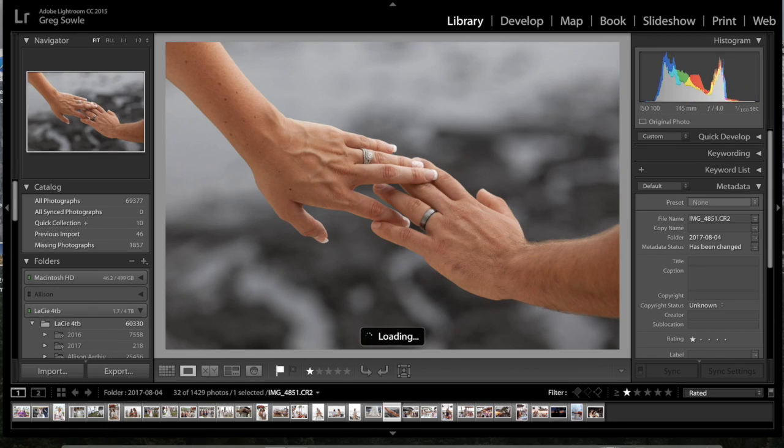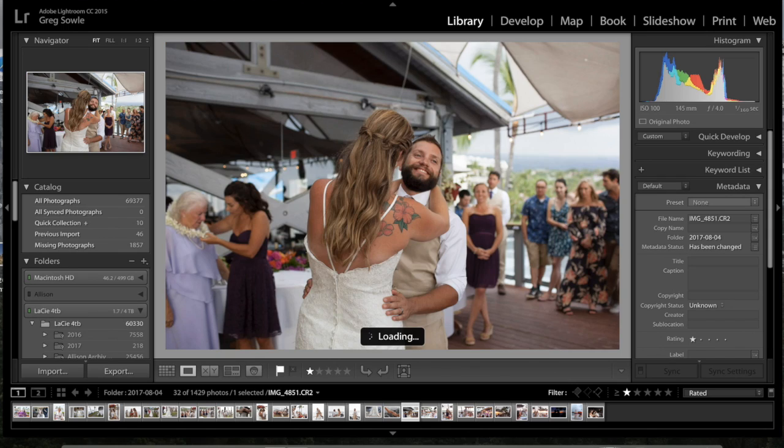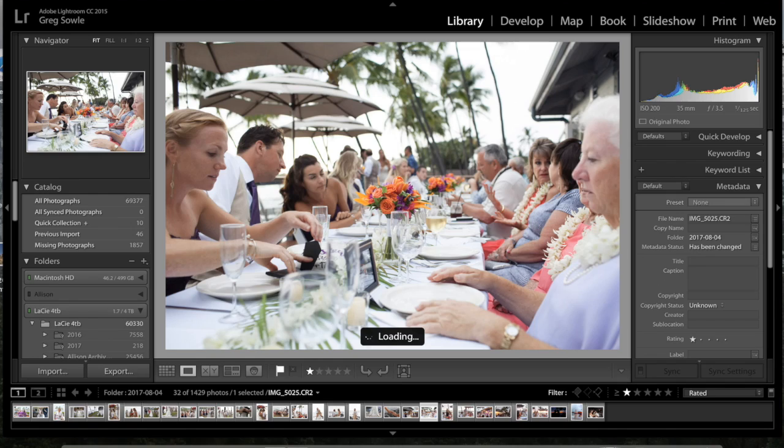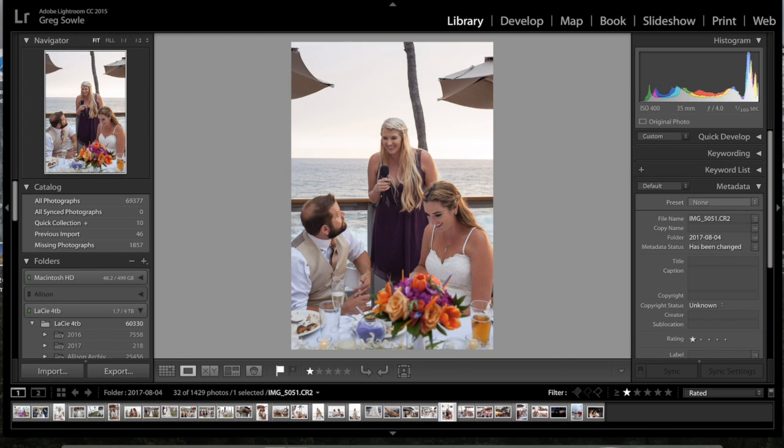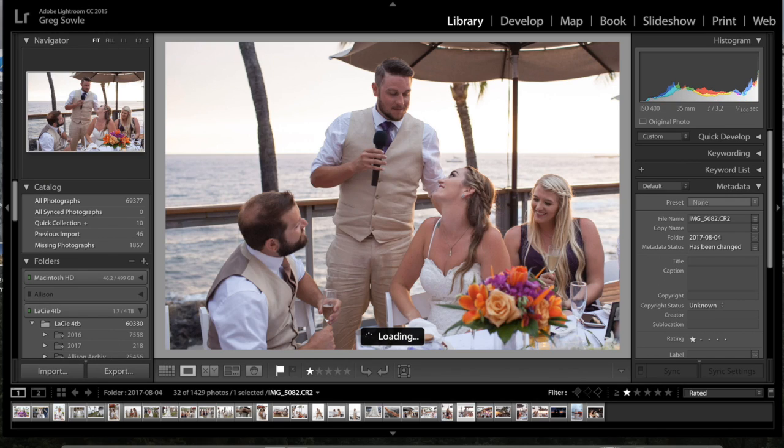Here's their rings. They really liked the black volcanic rock in the back that matched their rings a little bit, kind of brought them out on their hands. Here's their first dance, showing more of the details on the table, just showing all the effort that was put in, the colors. Here's the maid of honor speaking when it was time for toast. And here's the best man as well doing his speech.